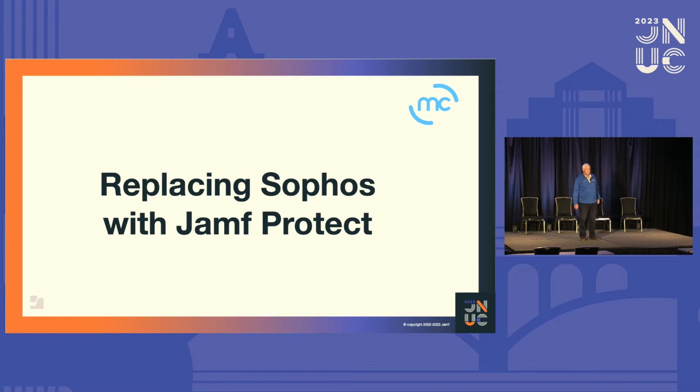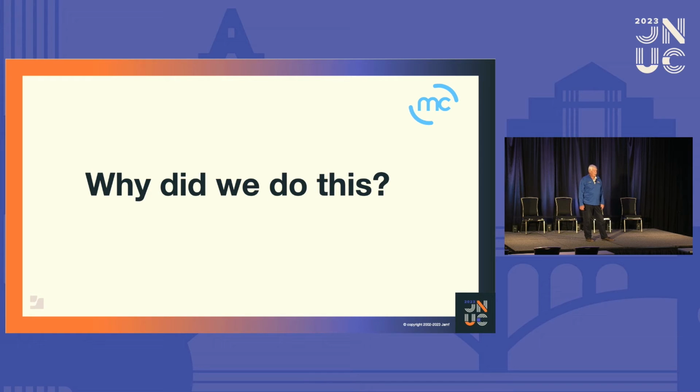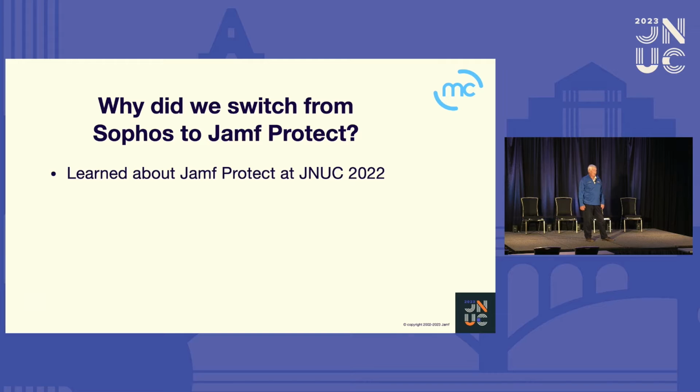So replacing Sophos with Jamf Protect, why would you want to do that? Well, last year I came to JNUC, just like you are here now, and I learned about Jamf Protect more and more. I'm Security+ certified, and there's this new thing coming out in security called Endpoint Detection and Response. How many people have heard of EDR?